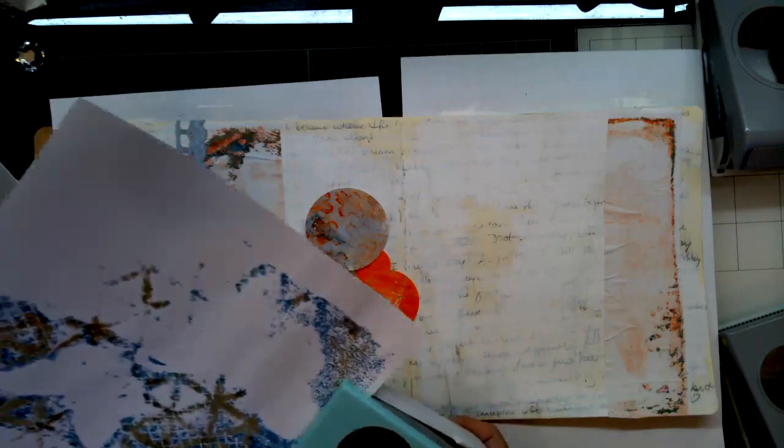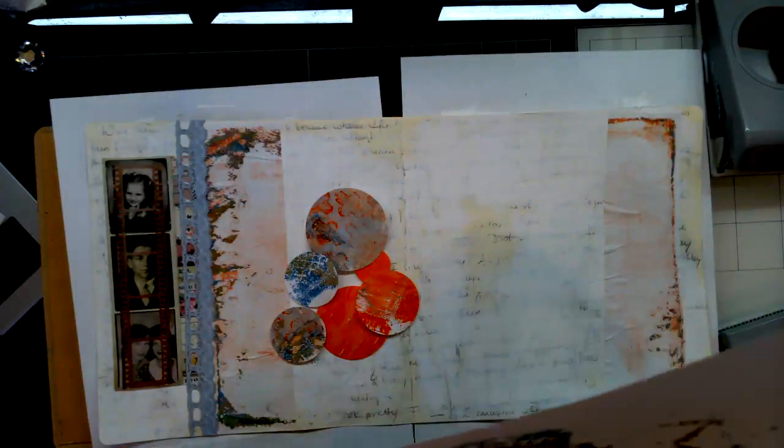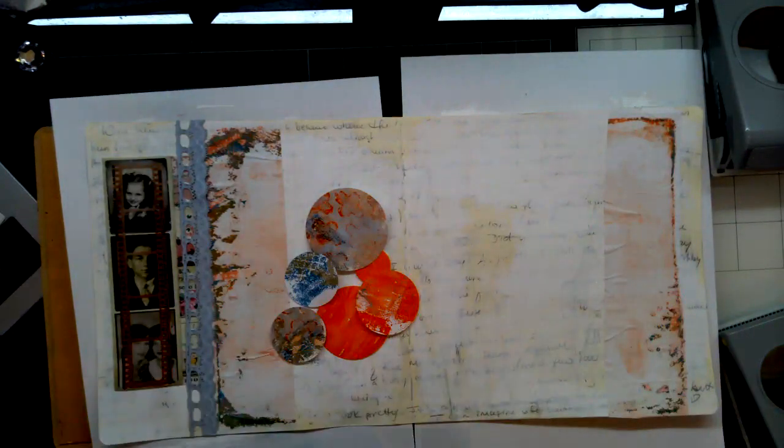Going to cut out a bunch of these circles. I could have done this ahead of time, but I always like doing as much as I can on camera so that you really get to see the process that I use.